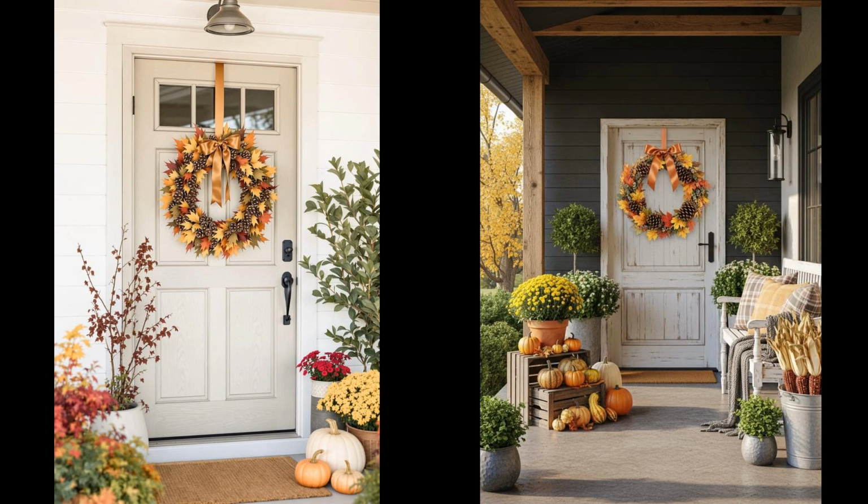This type of wreath is easy to personalize. Want more color? Add a few dried berries or miniature pumpkins. Prefer simplicity? Stick with just pine cones and copper.